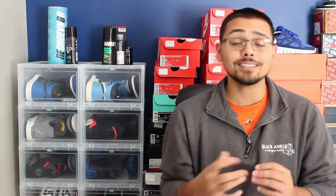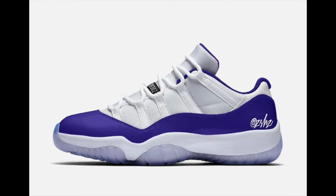And then to wrap up the Jordan news that we have recently, we have another shoe releasing in spring of 2020. Like I said, Jordan is just dropping everything in spring of 2020. But this is a shoe that I actually like, and I'm pretty mad that they're only releasing it in women's sizing. But that is the white and Concord themed Air Jordan 11 Low.